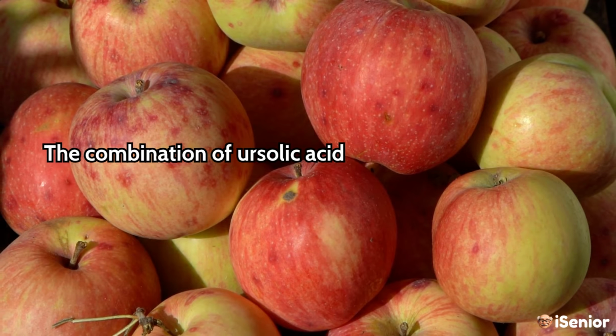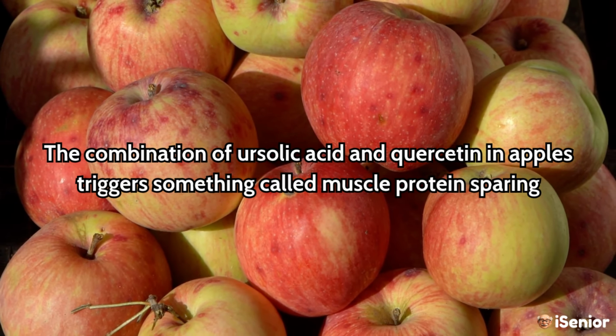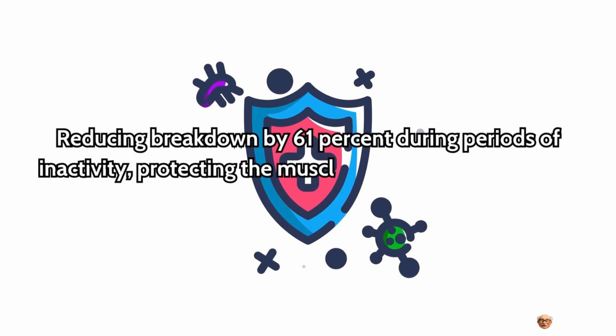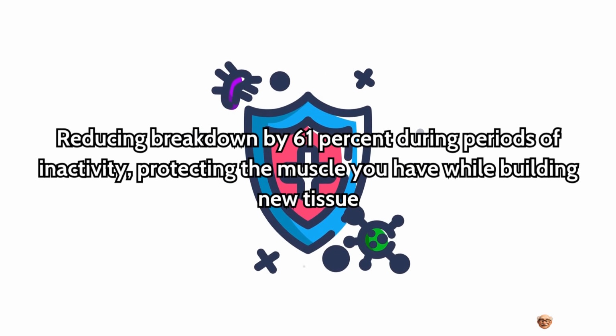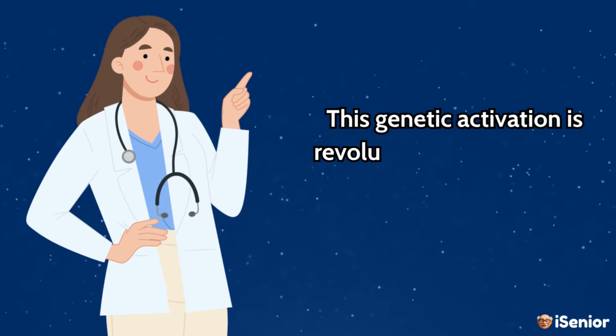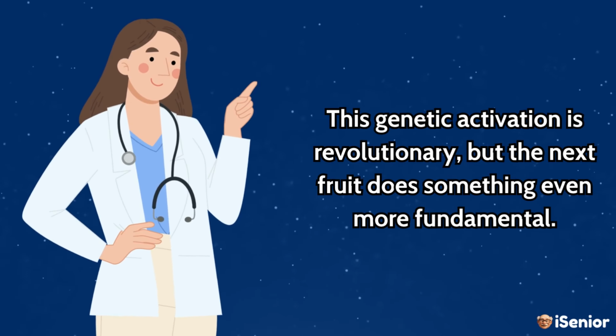The combination of ursolic acid and quercetin in apples triggers something called muscle protein sparing, reducing breakdown by 61% during periods of inactivity, protecting the muscle you have while building new tissue. This genetic activation is revolutionary, but the next fruit does something even more fundamental.